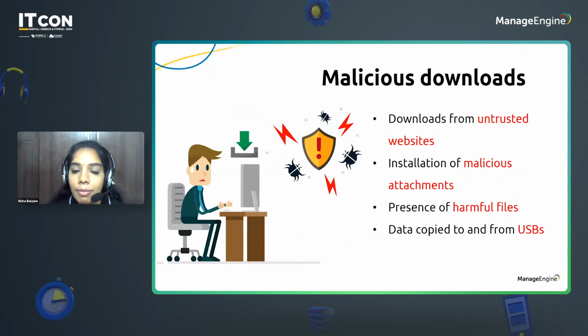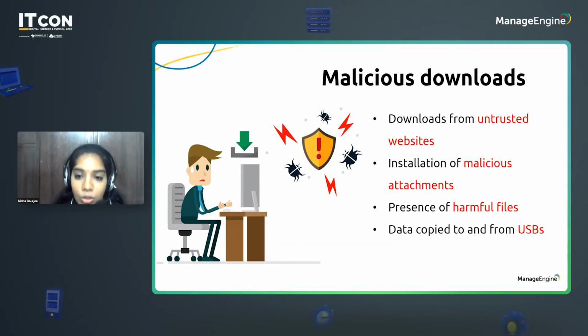Now, this is also something that we discussed with respect to browser management. When you have to secure your browsers, one major step is to completely monitor and ensure that downloads do not happen from untrusted websites. Also, any malicious attachments or restricted URLs should be completely blocked from your end users' browsers. This is one which may bring serious security threats or issues to your IT network.